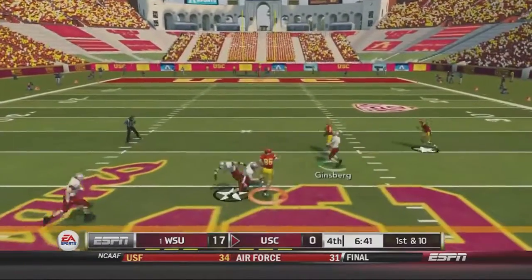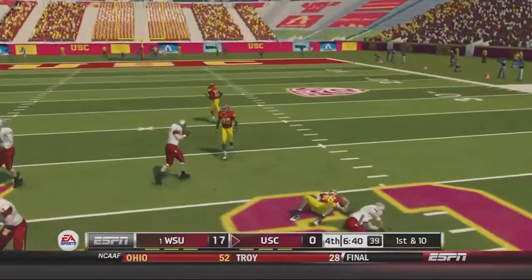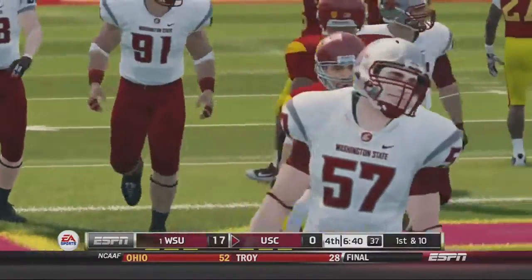Rice is in the game. Rice is a Big 12 team. Oh, sorry. Rice is a Conference USA team. I apologize.